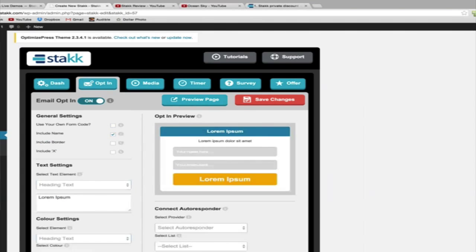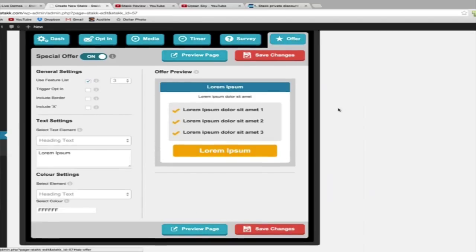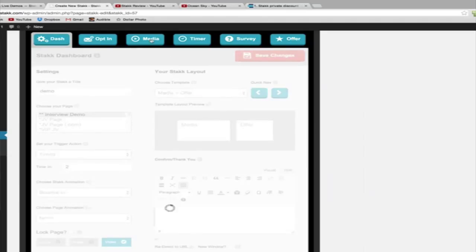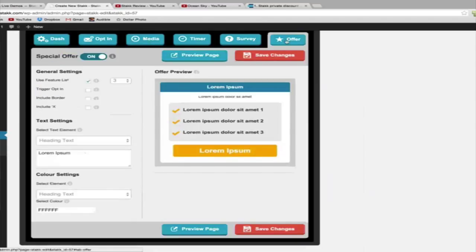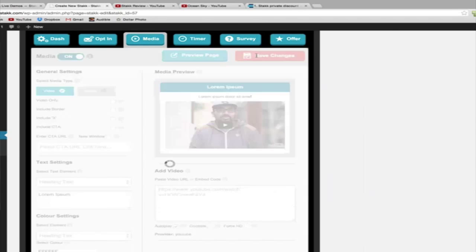So we've got all the different options here. Media, timers, we can do the surveys. There's the offer one. So offer is just a way to quickly list all the things that you have on offer, or the features of a product, and then you can offset this with, for example, media. You can go media and offer like this, and then you can have the media of the video that we set up, and then offset it with this, change all these out, and I will take off the call to action there.